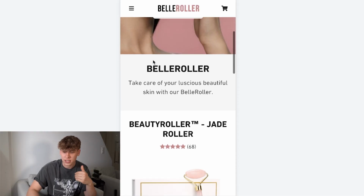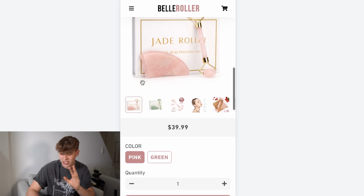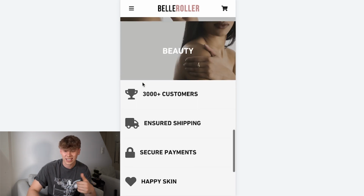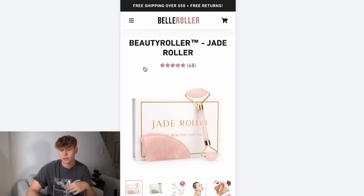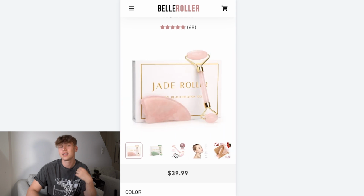Now the homepage is fairly simple. Bell Roller, take care of your luscious, beautiful skin with our Bell Roller. Blah, blah, blah, 68 reviews. We'll get to the product page in just a second. Essential beauty just rounds off the homepage nicely. We got the guarantees right here and obviously the quick links. Hop into the product description. Fairly simple, fairly detailed. We got all these pictures. Obviously, you have to make sure that it's nice.